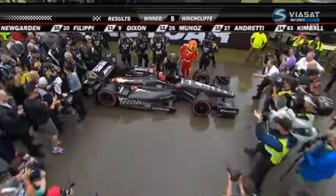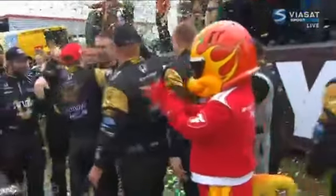Well, guys, not as happy as James Hinchcliffe is. His first win since Iowa in 2013. How about this? Hinch makes it to victory lane in New Orleans. I don't think any of us thought this would be the case when the day started. The confetti flies, lots of hugs.